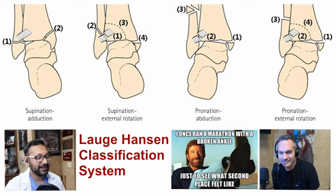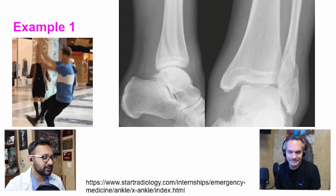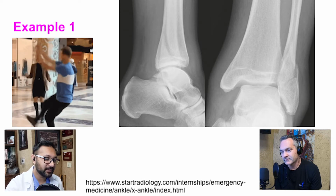So here's something that typically presents. A patient came in, rolled their ankle, it's been bothering them, so we look at the X-rays. You can see the obvious fracture on the fibula. You see that gapping in that medial clear space that Dr. D was talking about, that shift, telltale signs. If you understand the mechanism of injury, then you're also looking for what progresses after in that Lauge-Hansen classification system.